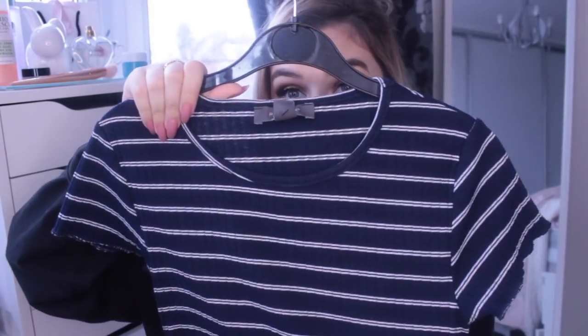Right, so next I got a couple of tops in the same style but in different colours. I've been absolutely obsessed with lettuce hem tops, I think that's what they're called. So when I saw these in Primark for £4, when the ones from Topshop are £14, I have one from Miss Selfridge as well, and I got one from Shein and I absolutely love them. But when I saw these for £4 in Primark, I was like, I'm gonna get every colour available. So I got the navy one with the white stripes. I love these. And then I also got the white one, which has peach, yellow, navy and grey stripes.